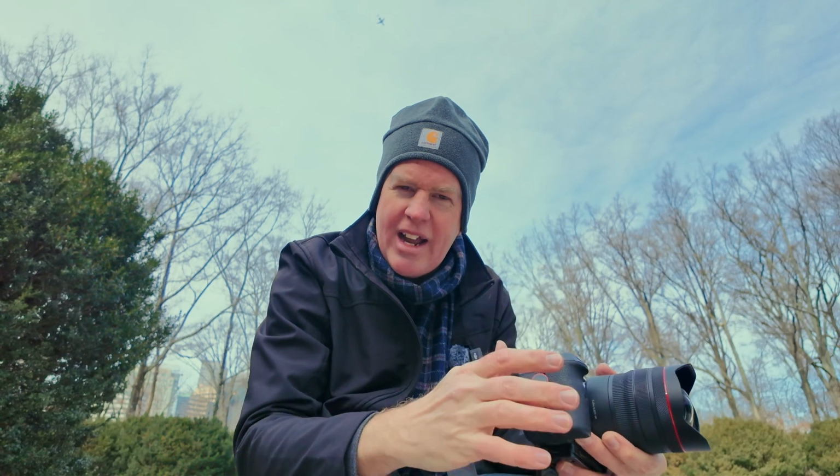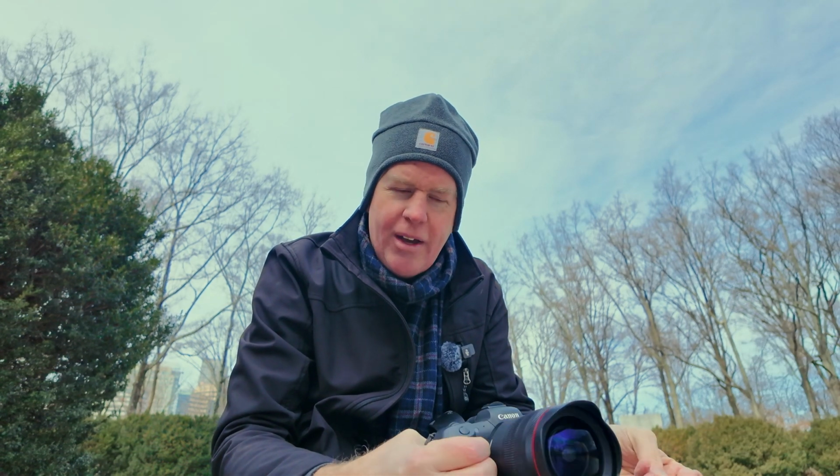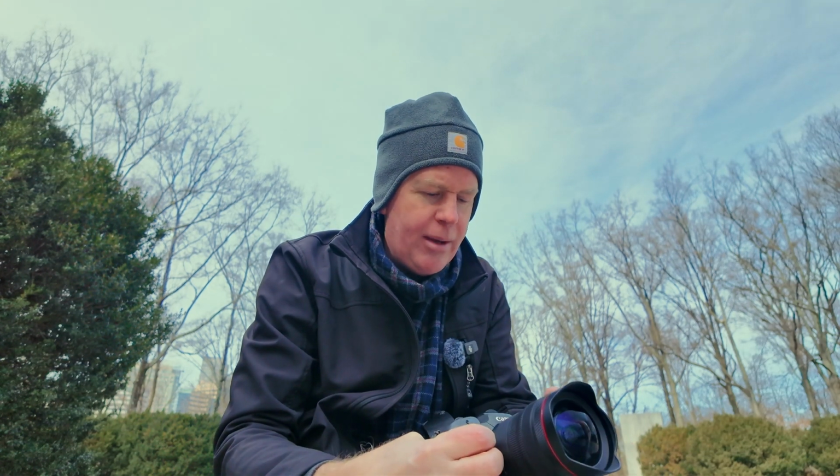But the distortion that you're going to get if you're shooting at an angle, buildings tilt in, things just get distorted. So you can get in trouble that way, or at least end up with a photo that people look at and say, that looks weird. Yeah. So I'm trying to keep that more in mind as I'm trying this one out.